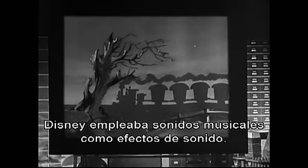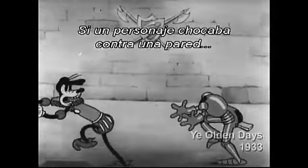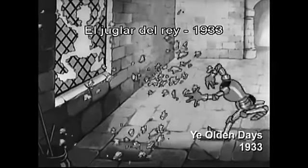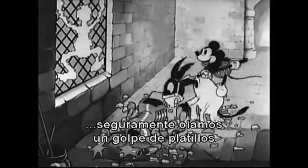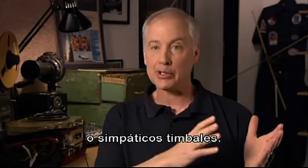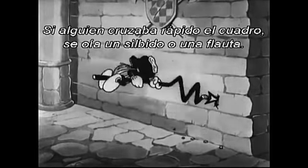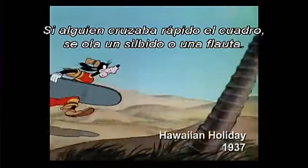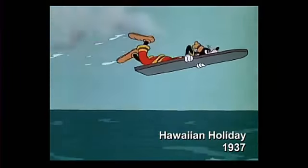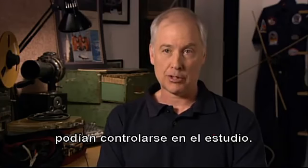The Disney style was to use musical sounds for sound effects. If a character impacts on the wall, that hit on the wall will probably be a cymbal crash, or maybe it's a funny timpani drum being struck. If somebody zipped across the frame, you might hear a whistle or a flute. And it worked well because those kinds of musical sounds could be controlled in the studio.